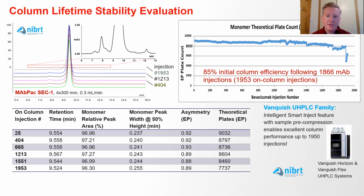But the interesting part of this study is that NIBRT did this for us. In a long-term study, they made nearly 2,000 injections continuously, and the performance of the column and the quality of the data were maintained. So this provides a really good cost-effective method. You can run these columns for a long time. And this is a particular feature within the Vanquish system. It's to do with the injector, which preserves the column lifetime.